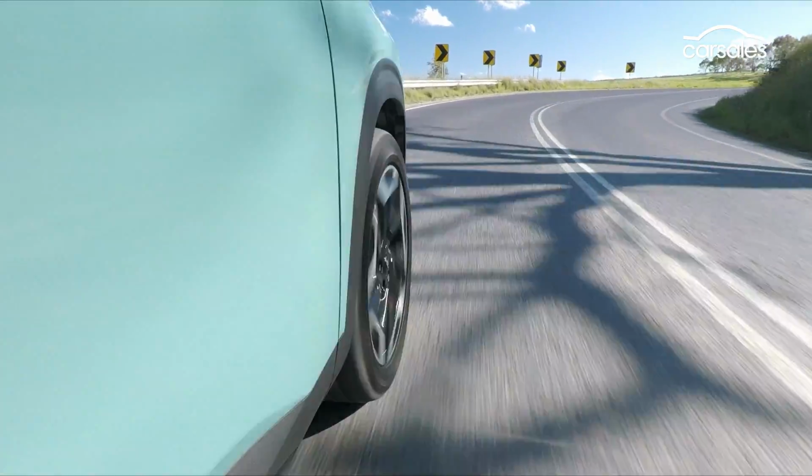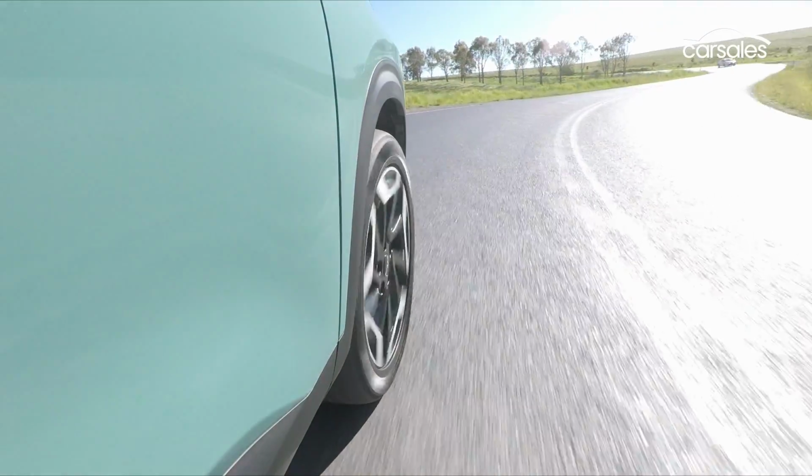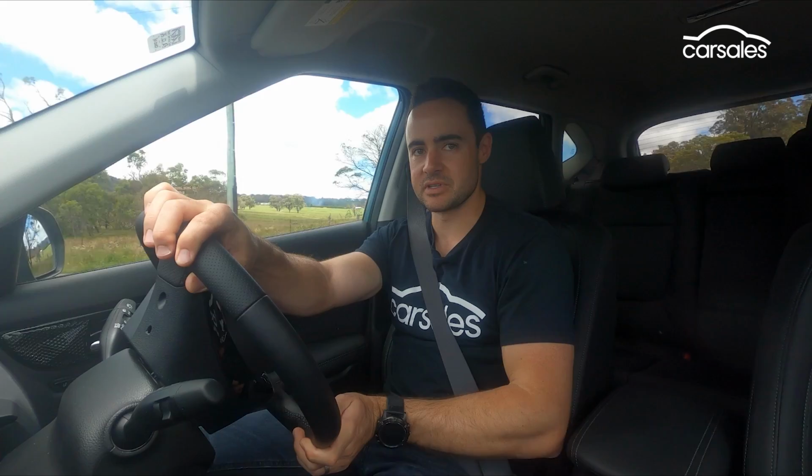Niggly bumps tend to reflect through the cabin accordingly, and then larger hits in particular, there's quite a bit of thudding going through the cabin. It's a little bit unsettled when you come over mixed sections of bitumen.